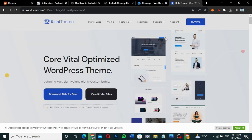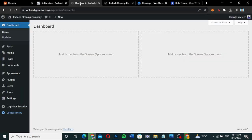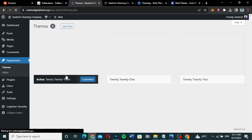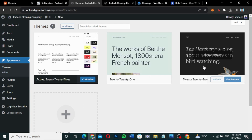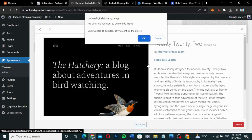So I'll click over here, and I'm not going to close this one. Okay, so I'm just going to go back to my dashboard over here, and to install the theme that we are downloading, we have to hover on appearance, and I click on themes over here. As you can see, we have 3 themes on the website. Okay, so we have the 2023, which is the active theme. We have the 2021 and then 2022. So I'm going to delete the 2021 and then 2022.